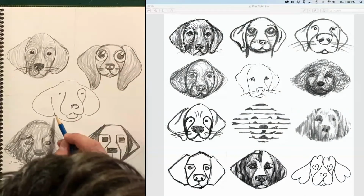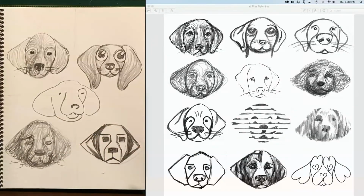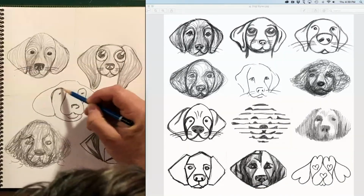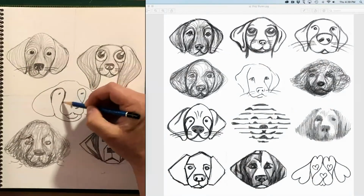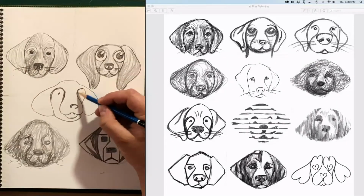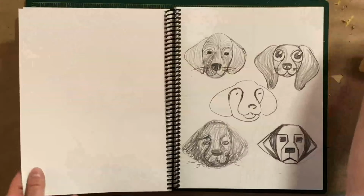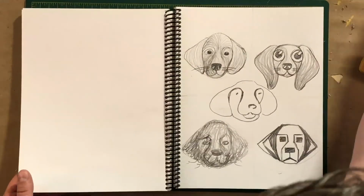Let me see. So here, this is a bit of a part of our warm-up, but this kind of thing is really, really useful as an exercise. Like, I was just drawing. I'll just show you maybe this.